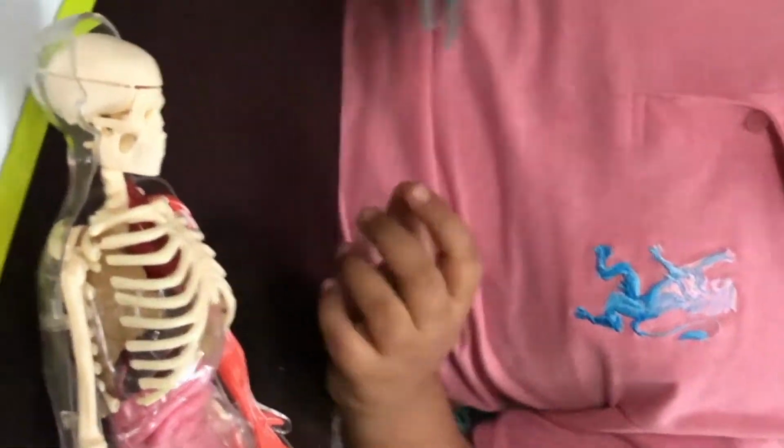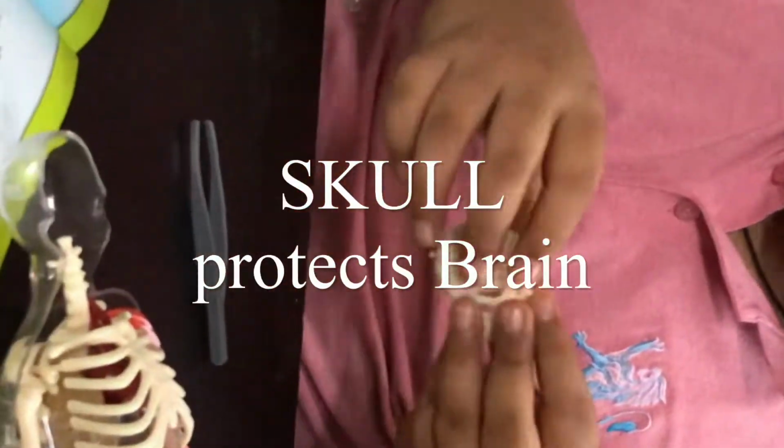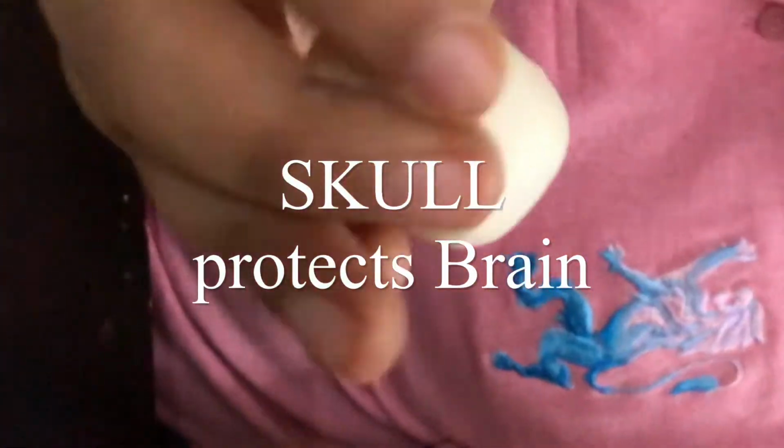Now I will tell you some important bones of the skeletal system. First is the skull. It is like a helmet which protects your brain. Let me show it to you. This is the skull, and this is the brain.